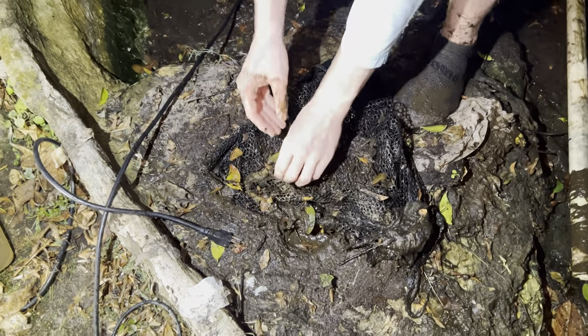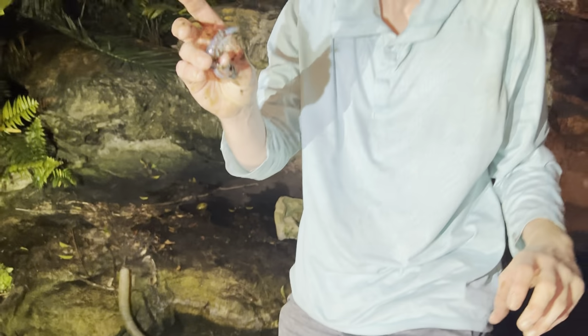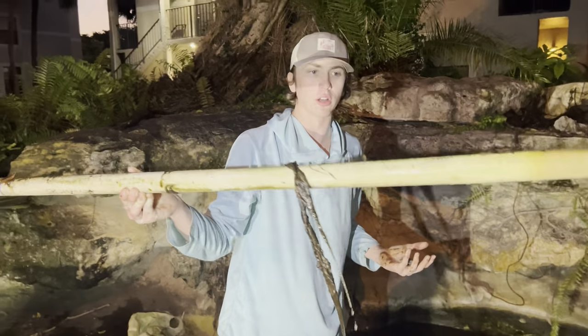Wait a minute. Dude, are you kidding me? Are you freaking kidding me? It's a blue crawfish and we caught it in the pipe trap. What? This is insane. What are the chances, guys? The pipe traps we always catch crawfish in. There's a pipe in the abandoned pond and there was literally a crawfish living in it.